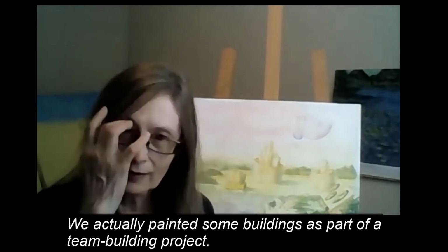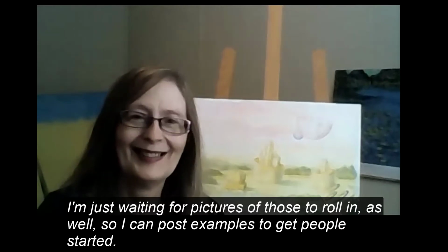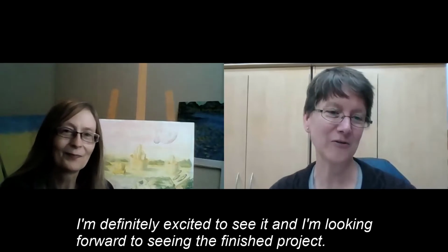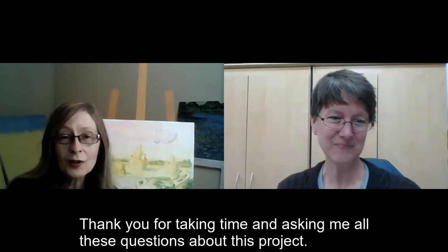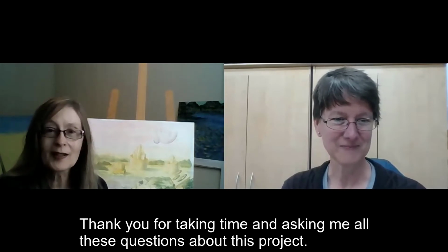We actually painted some buildings as part of a team building project. Awesome. And I'm just waiting for pictures of those to roll in as well so I can post examples to get people started. Yeah, well, I'm definitely excited to see it and I'm looking forward to seeing the finished project. So thanks, Linda, for joining us. Thank you for taking time and asking me all these questions about this project.